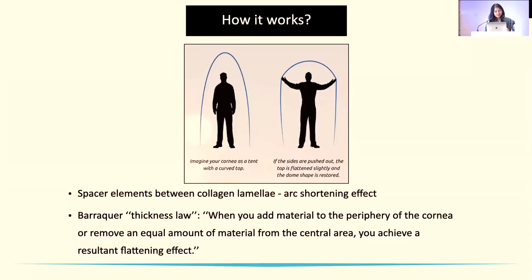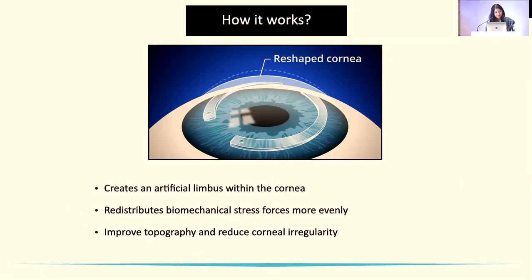And it is based on the Barraquer thickness law, which says that when you add material to the periphery of the cornea, or you remove an equal amount of material from the central cornea, then you're going to have a flattening effect on the corneal curvature. So again, this is a figure to show how the ICRS reshapes the cornea. It creates an artificial limbus within the cornea.